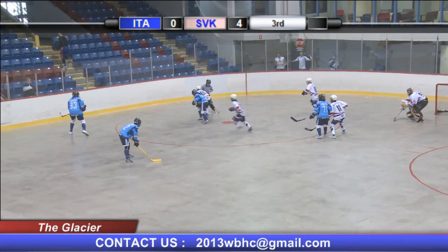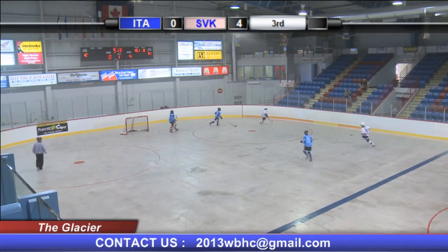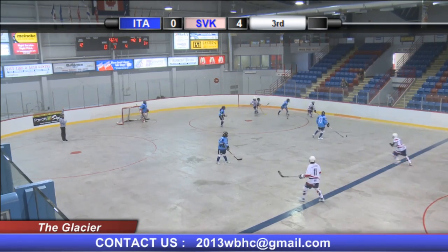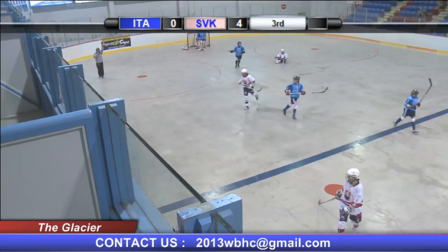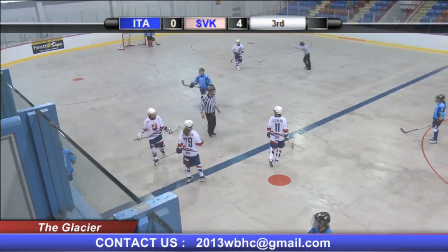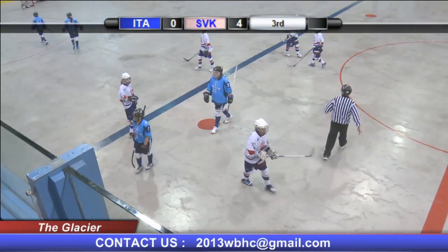Romano on the draw. Set play off the face-off for Slovakia, looking for the long bomb. Orgera out to play that away from Pavlovakova. Met over there by Kapnekia. Kapnekia holding Pavlovakova. She's going to be whistled for that as the Italian supporters call that penalty. Probably be 2 here now. Kapnekia will go for holding with 34.6 seconds remaining here in the game.